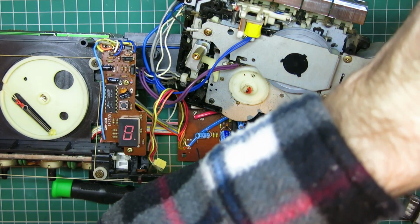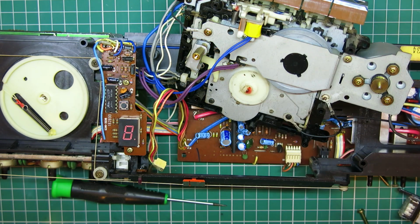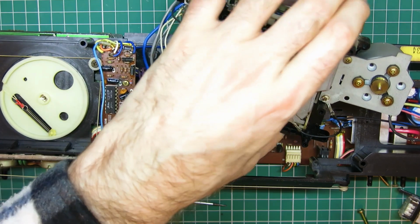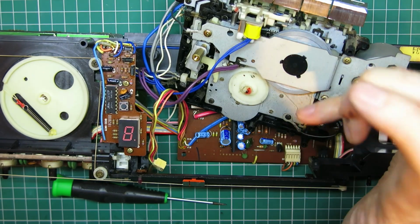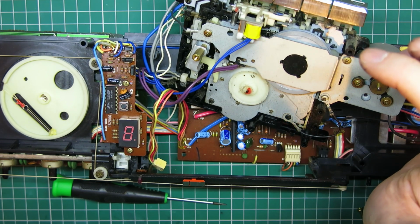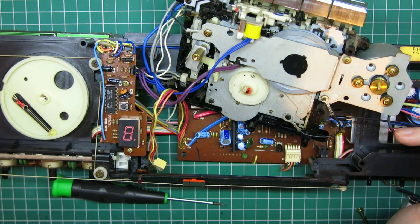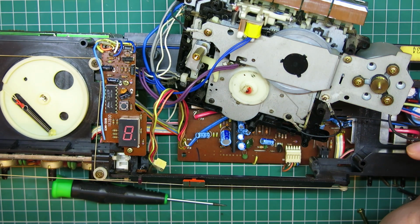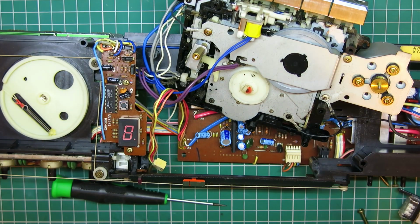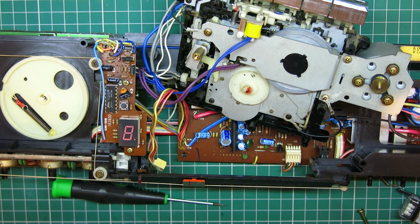Gross. I think I should be able to work like this if I'm careful and twist it back into position when I'm done. Don't think I have to desolder anything. So I've got lots of bits of dust and all this gunk to get off next, so I'm going to wash my hands and get some gloves on, which I should have done to begin with, and get cleaning.